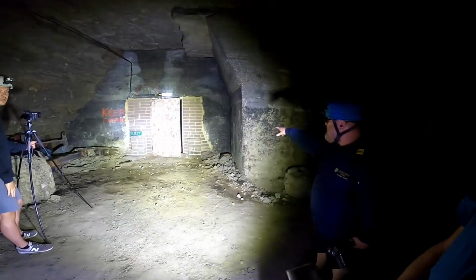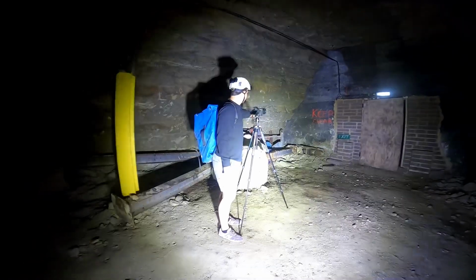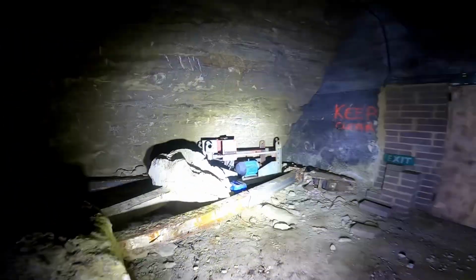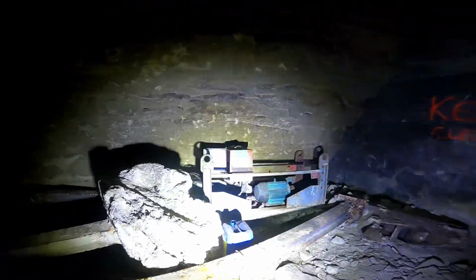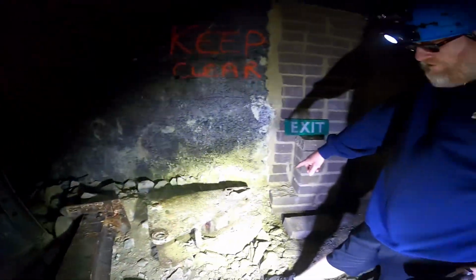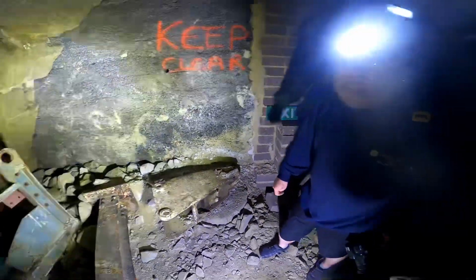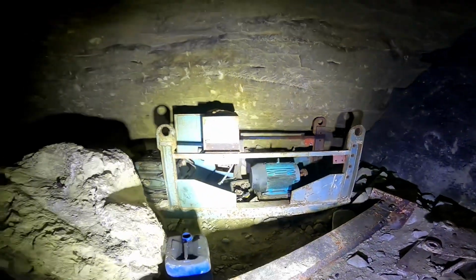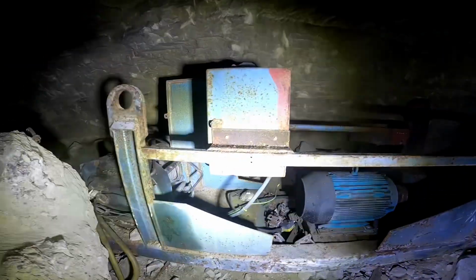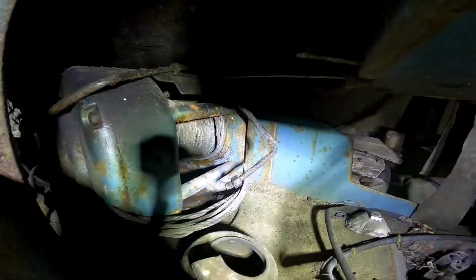So we've been to the other side of this one. Look at this. Oh yeah, there's a stone saw. Is it? No, that's a cutting table. No, it's not. That's a hydraulic drill head, so that would be for drilling into the stone. That's some sort of table and motor. Oh, is it a winch? Yeah, it's a winch. You can see right there.